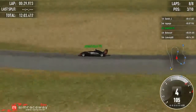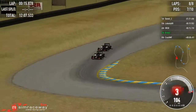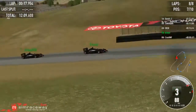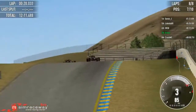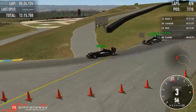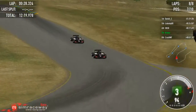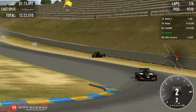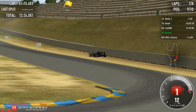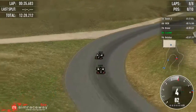All the battles coming to an end as Brunel goes a bit wide and Crash now from P8 looks in a much more attacking position. That could be the event he needed. We'll try and keep an eye on that as well. As this battle comes to an end, Brunel needs a faultless race right now. And Bolinas reverses off the track. Daniel takes his time. He's got time to. He lost 2 seconds, but hey, what's 2 seconds when you've got a further 19 in front of you?